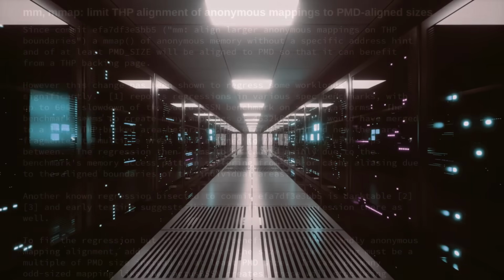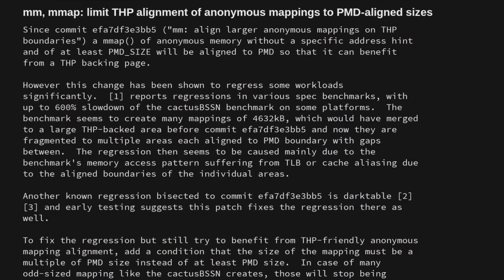So if we take a look at the commit that's actually responsible for this performance increase, mm/mmap: limit THP alignment of anonymous mapping to PMD aligned sizes. The THP stands for Transparent Huge Pages, by the way, which is a memory management feature that allocates larger blocks of memory at a time, which can translate to a performance boost to certain kinds of processes that are able to take advantage of that feature.